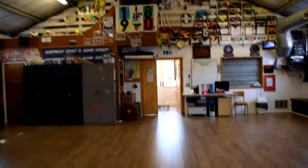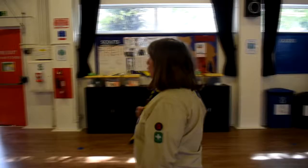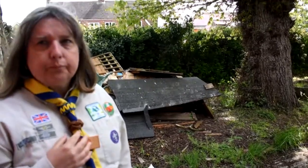Okay, so whilst we were in the car park, I showed you two sets of lines. One were at the front of the building and one were at the side. So there is a one-way system in place, sort of. So we're coming in through that door, and then when we leave our meeting, we'll be leaving that door. Of course, making sure we make a stop at the sanitizer on the way out of the building before we go back to our parents. Again, there will be a leader on the gate ready to hand the children back to the parents.